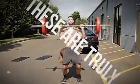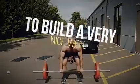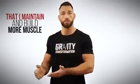That's it, guys. These are truly the only 7 exercises that you need to build a very nice, well-rounded physique. When I get extremely busy or when there's an emergency and I just don't have as much time as I normally do to commit to working out, or when I'm on vacation, these are literally the exercises that I do to ensure that I maintain and build more muscle while spending the least amount of time in the gym.